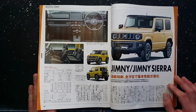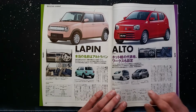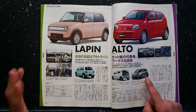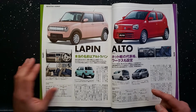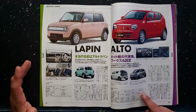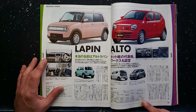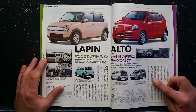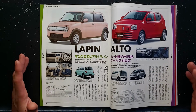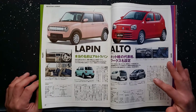Okay, we're going to keep cruising. The Alto. The only Alto I would want from this series is that one, the Works, because, yeah, double overhead cam turbo. Yep, going to want that. It doesn't have the engine name listed here, but I think that's the R06A NA engine. Oh, wait, so what's the D then? Okay, if you know, let me know in the comments. What's an R06D and how does it differ from an R06A?